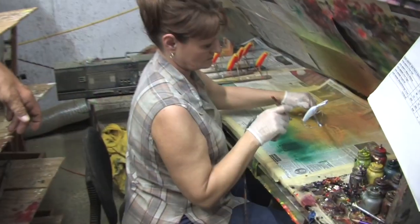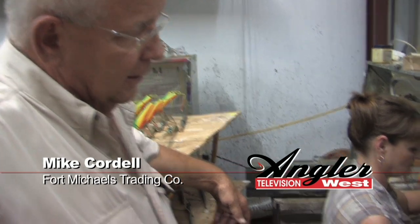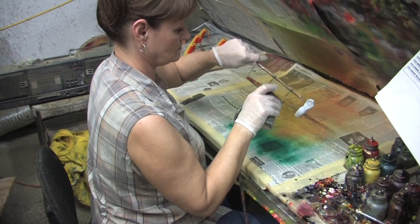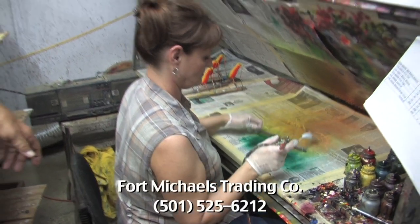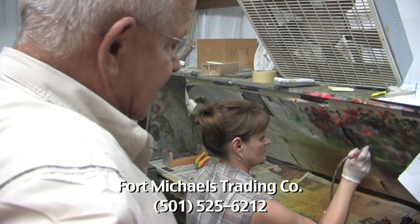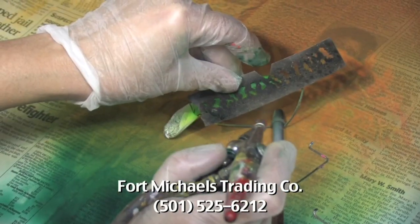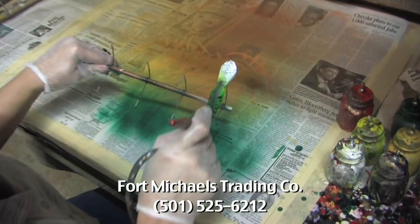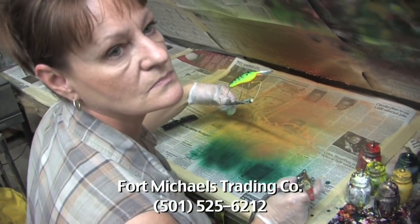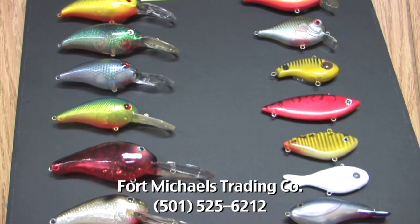Mickey's going to show you a little bit about how we paint fishing lures. Basically, everybody thinks it's all done by machine, never touched by a human hand. But all fishing lures are painted basically the same way, with a small airbrush and many different colors of paints. You just got to find somebody that's got a really good artistic eye and can paint them all the same, all the time, every day. And it's completed. If you have any questions, just give Mike a call about his operation.